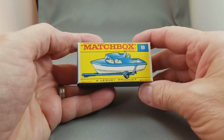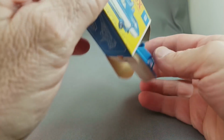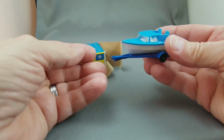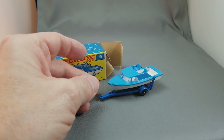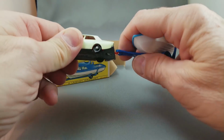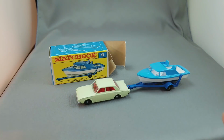Next up, the number 9 Bowden Trailer in the F box. Number 9 Bowden Trailer. This is a very popular model because if you're going to play with Matchbox, hey, why not tow something around with the hitch on the back of some of the cars? For instance, let's see, the Ford Corsair has a hitch on it. You can just connect her right up there, and away you go to play. And it's got a little thing that holds it so it wouldn't fall off too easily. And there you go. Now you can drive your boat.